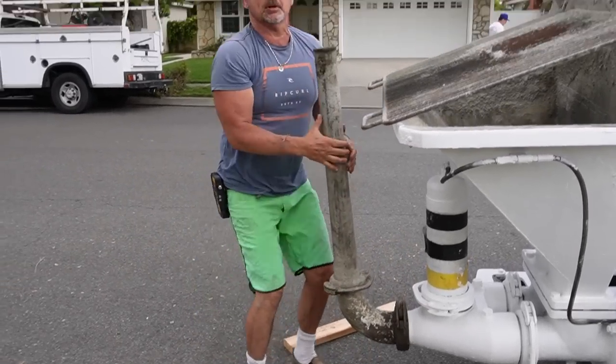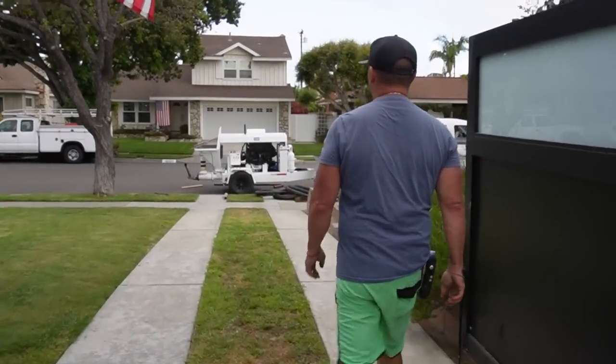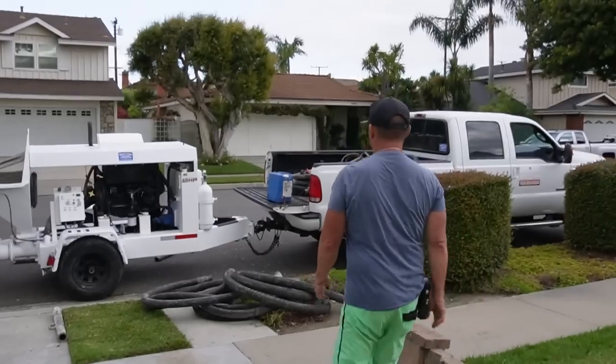3/4. This might be the easiest job I've ever done. Yeah. Hang on, let me get some clamps. This is around noon. We'll be behind the computer by 12 probably. I'm actually going to film down there today.